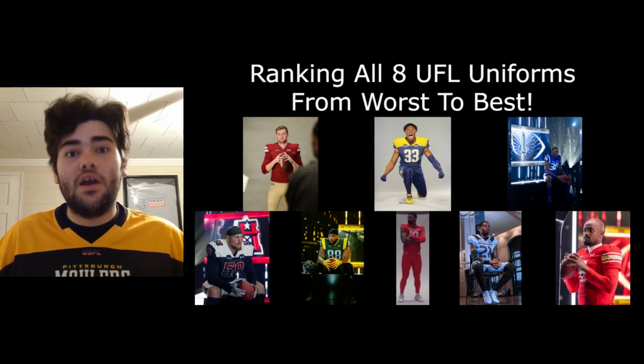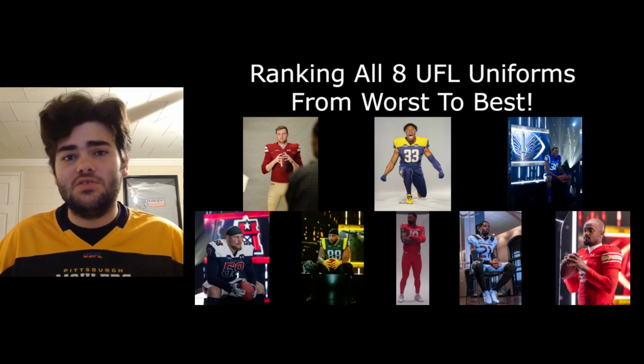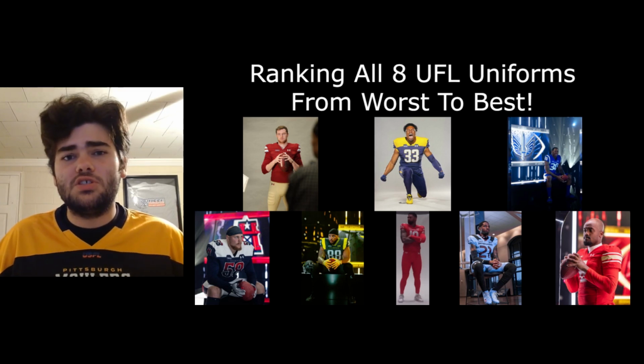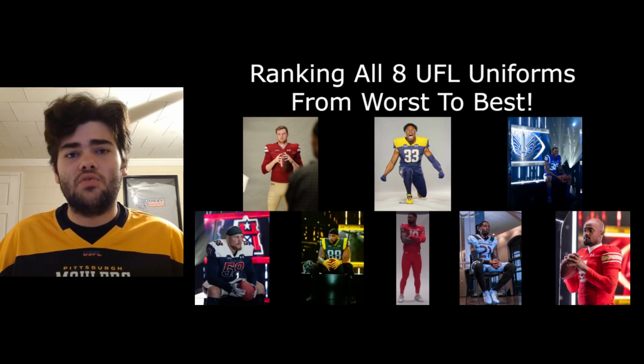Now, this is a very subjective thing, as pending who you ask, some people would say that the XFL's unis were far superior to the USFL's. Some would say the USFL's designs were far better than the XFL, despite the quality being worse. And it is a very subjective thing. I'm going to be giving my opinions on what I think are the good unis and what are the bad unis. This is primarily about the jerseys, though things like the helmet and pants do take into effect. But the jerseys are the most important thing. So that's what's going to be done mostly.